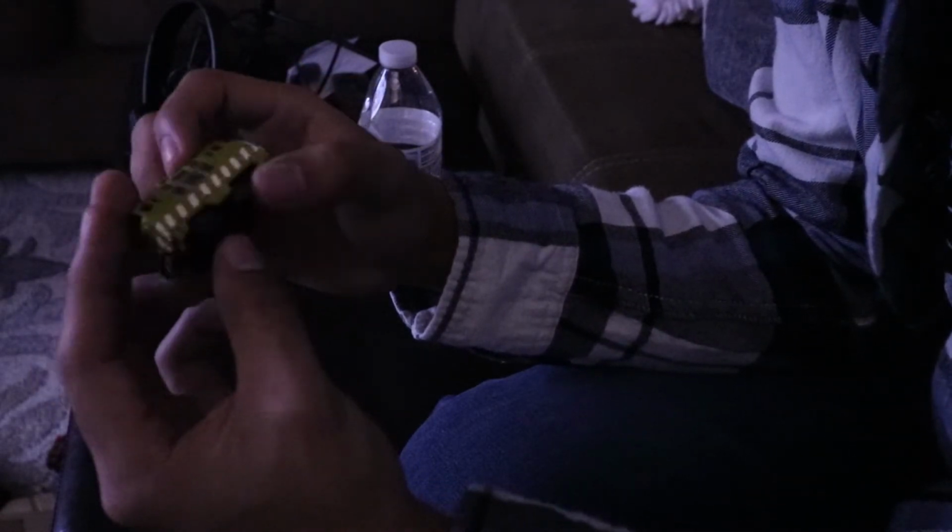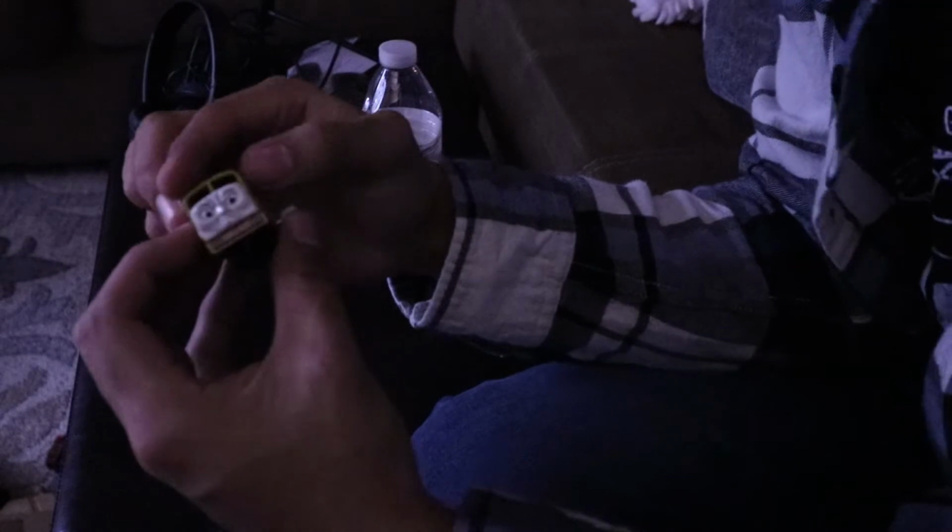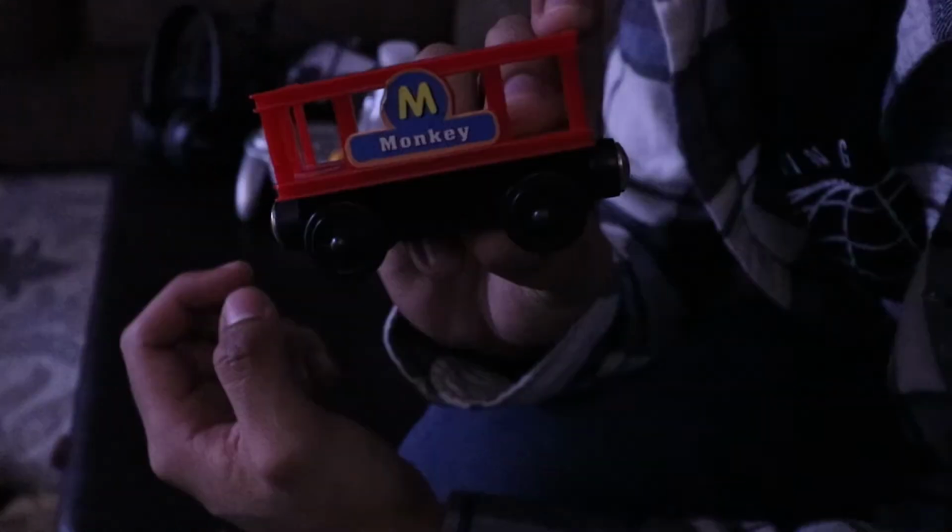This is interesting. This is a wind-up Diesel 10, except a part of me wants to say that this is from the Capsule Railway, the Play-Rail Capsule toys. Well, Pinchy got snapped off, though I might be wrong. It does say it's Tomy. I think this is Capsule Railway. It's a monkey car.